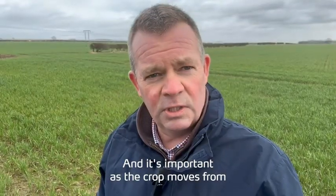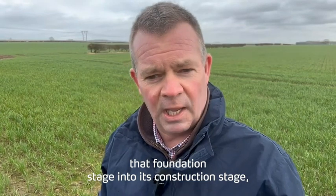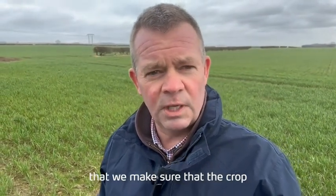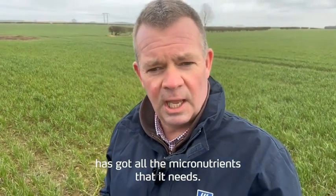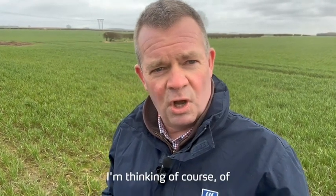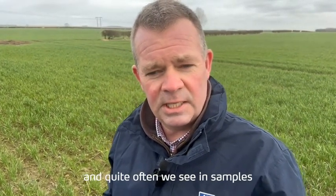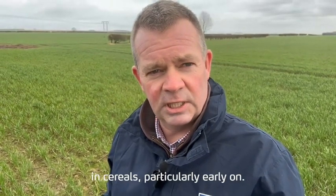And it's important as the crop moves from that foundation stage into its construction stage, as the crop moves from growth stage 30 into 31, that we make sure that the crop has got all the micronutrients that it needs, in addition to that nitrogen and sulphur that's already been applied. I'm thinking, of course, of copper, zinc, magnesium, and quite often we see in samples sent into the lab, boron can be deficient in cereals, particularly early on.